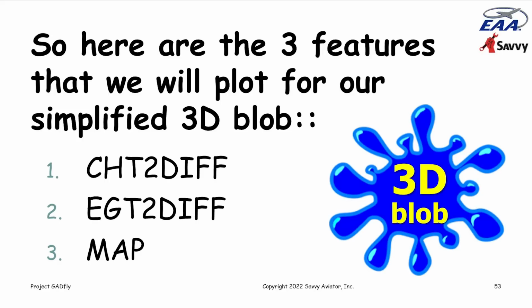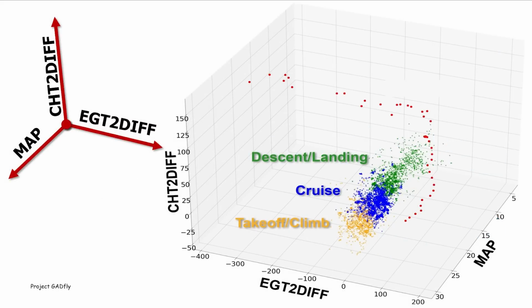And we did this. We didn't do this for 500,000 flights. We did it with several thousand flights, but I just wanted to give you the idea. And so here's what the blob looks like, okay, in 3 space. This is a 3-dimensional plot where forward and back is manifold pressure, up and down is CHT2 diff, and left and right is EGT2 diff in 3 space. And here's our blob.